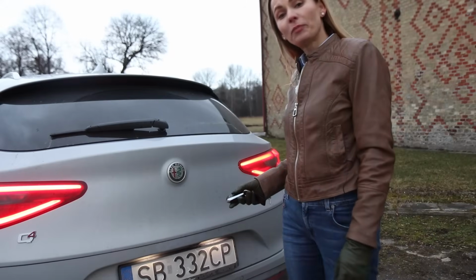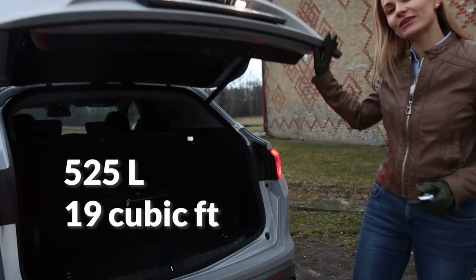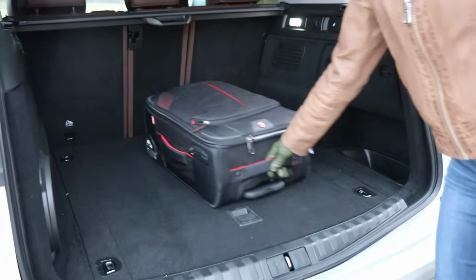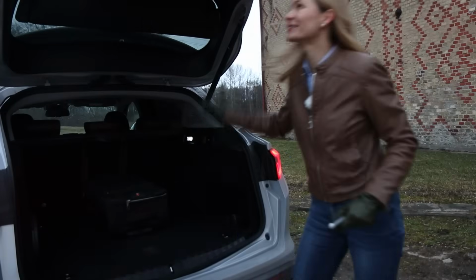Check what is happening with the boot space of Stelvio. We have 525 liters of space. The shape of the boot is very practical. The floor here is completely flat, which means you can easily slide items out and put them back in. And that is enough about the boot.